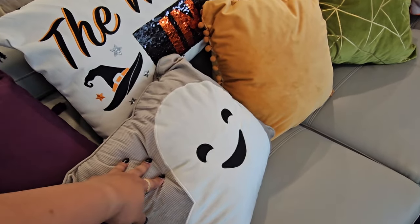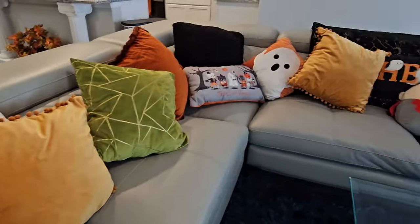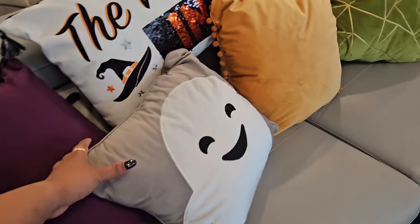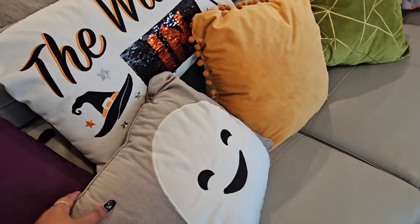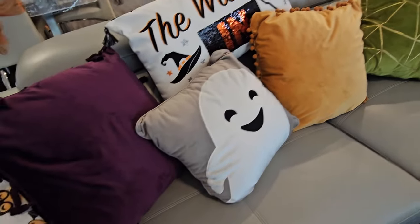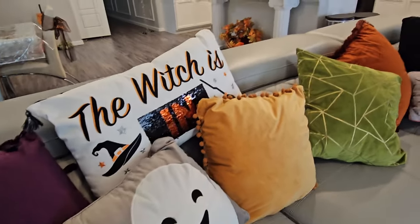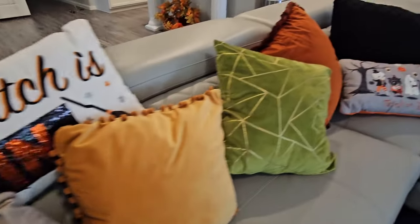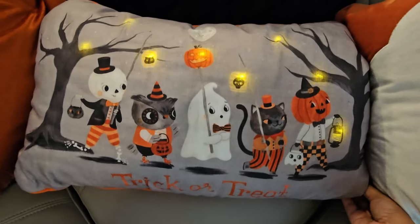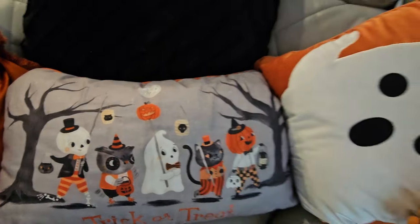And this actually came with two other pillows, one right there and one right there. And these are so soft. Oh my gosh. I was thinking of returning them, but my husband was like, no, they're so soft. And so I kept them. But anyways, we have the Witch's Inn. And this one, which is actually really cool. It lights up. Let's see. So cool.